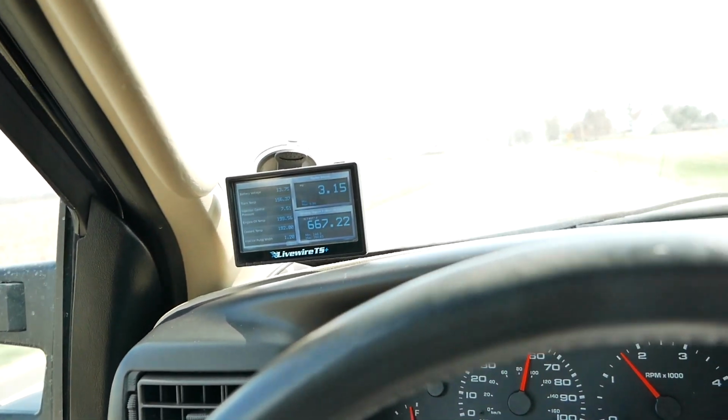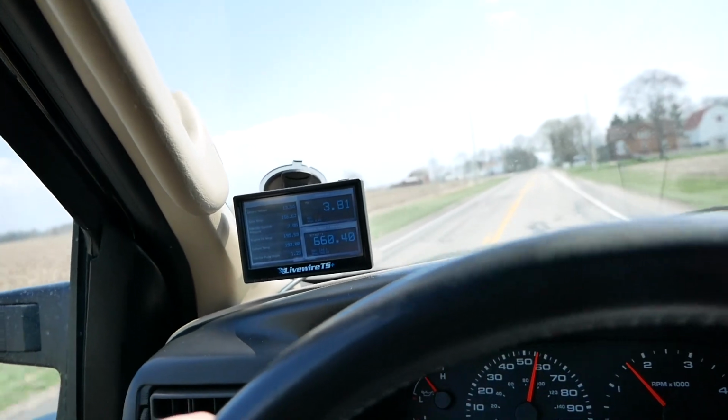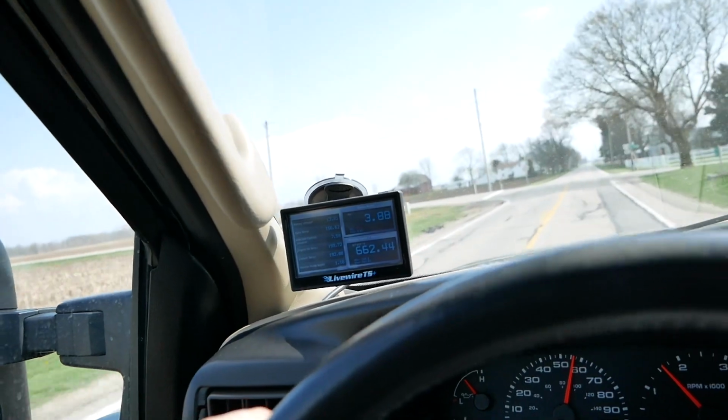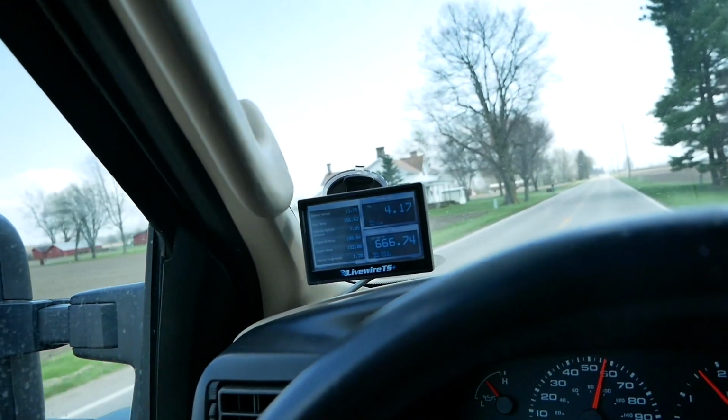You can see that we're running right around 660 degrees on the EGTs, which is pretty good. The engine oil temperature and engine coolant temperature are pretty close, much better than what we had previously. I'm very happy with how this thing is currently running. I'm really stoked to get some more power into this thing. Of course, the reliability part is very important to me too, but more power is always fun as well.